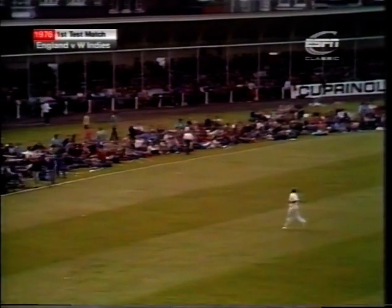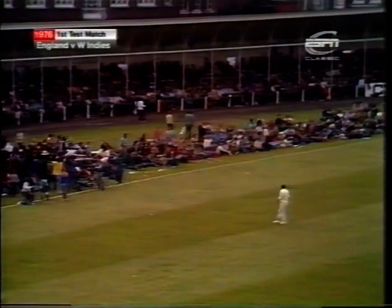Good lusty blow from Van Hulder. Takes him now to 15.